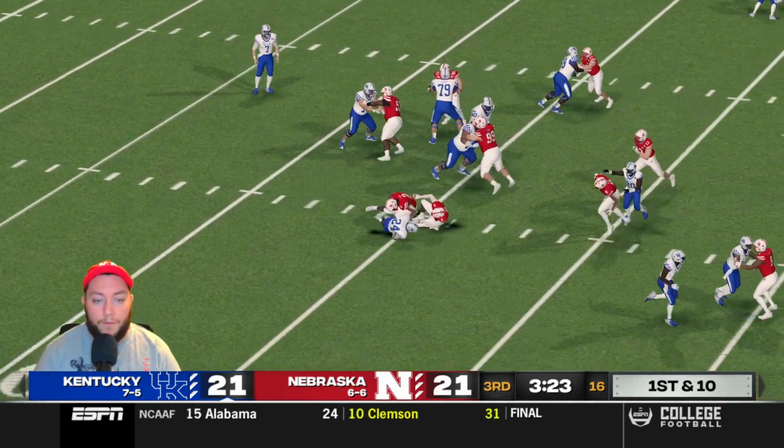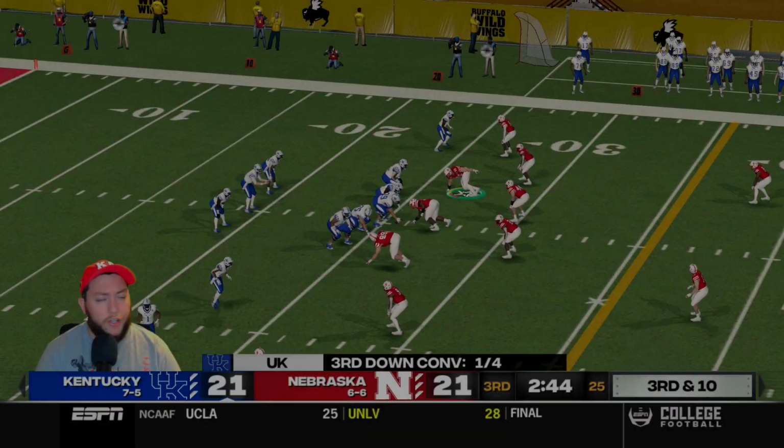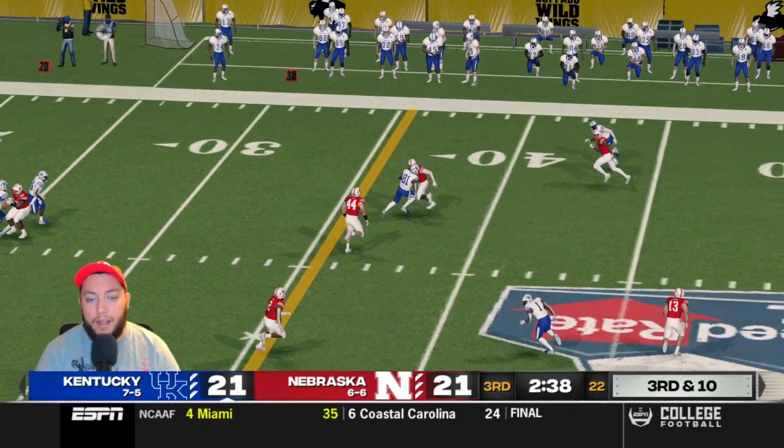They're going to look to run up the middle on the first play. It's a good stop again, though. He only gets back to the line of scrimmage. They're trying to stick with this Chris Rodriguez running game. It's worked for them very well this season, but it's not worked today. Another stop at the line of scrimmage makes it 3rd and 10, and they're going to look to throw.